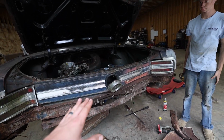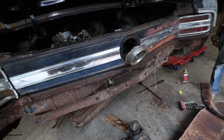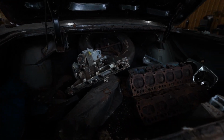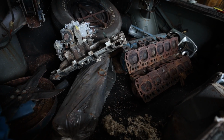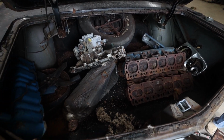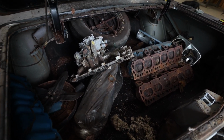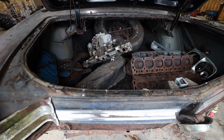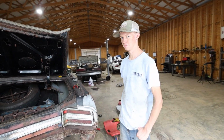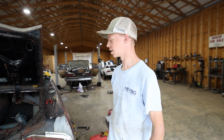So we're just going to probably paint this. I've got some rust converter paint. We'll just paint that so it matches a little bit better. And then Briar is going to start cleaning out the trunk while I work on getting the idler arm fixed. The trunk floor really doesn't look that bad. Especially once that carpet's cleaned up, this car is going to look really good. It's already changed a whole lot, ain't it? Oh yeah. You like it? It's pretty nice. Probably my favorite one of the group, don't you? Yeah, I like it. Black's my favorite color.